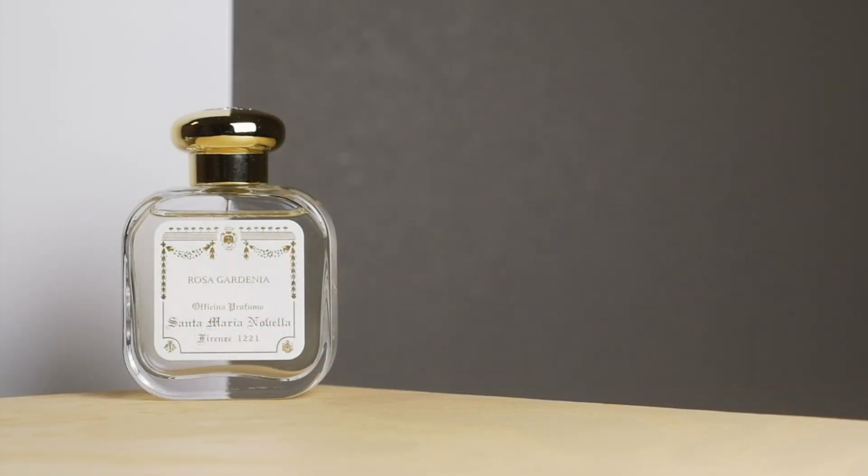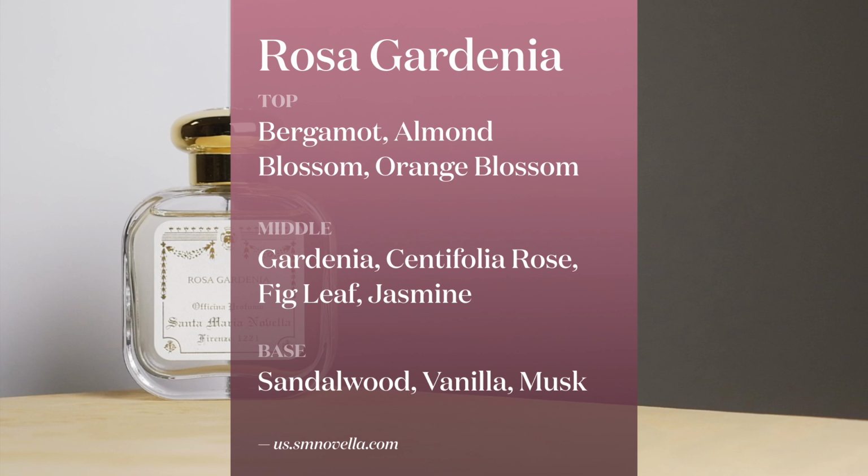Rosa Gardenia has top notes of bergamot, almond blossom, and orange blossom. Middle notes of gardenia, centifolia rose, fig leaf, and jasmine. And base notes of sandalwood, vanilla, and musk. This is undoubtedly a white floral, which dominates the opening. It starts like a soapy, musky white floral with a hint of indole.